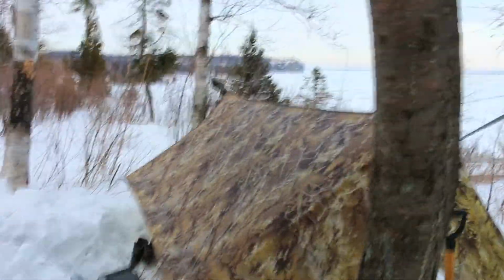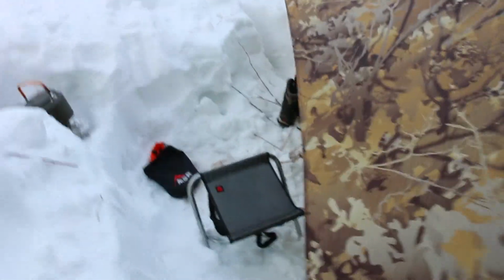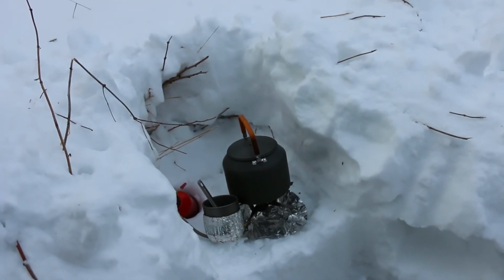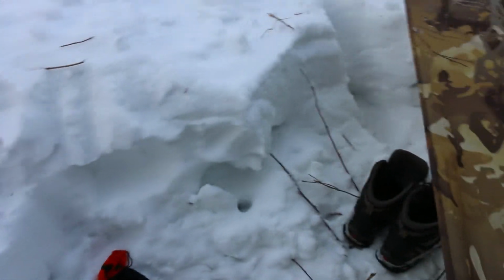As the sun's setting behind me, I figured I'd show you my little area and how I got it set up. I had to dig it out of the snow here, but you can see it drops down considerably as we get further and further. I've got the kitchenette right over here. That's the kitchenette. And underneath here is the pulk with all the goodies.